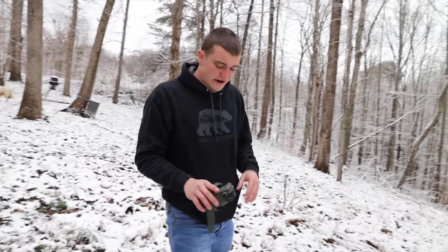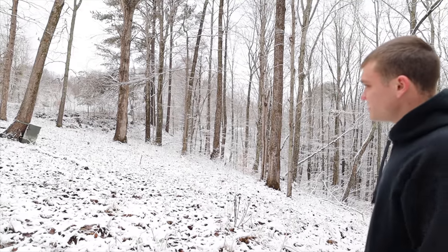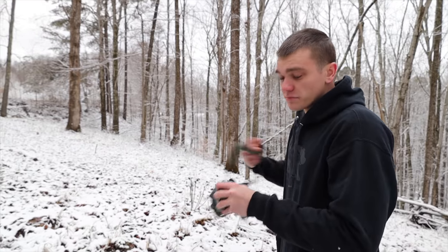But since we're in a pretty good area, I'm gonna pull out this trail camera, and I'm gonna set it right over here on one of these trees, and just watch this little courtyard area, and maybe we'll see what kind of other animals have been moving in the area.